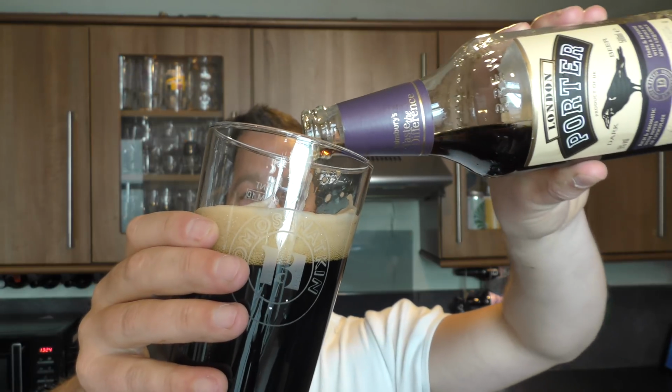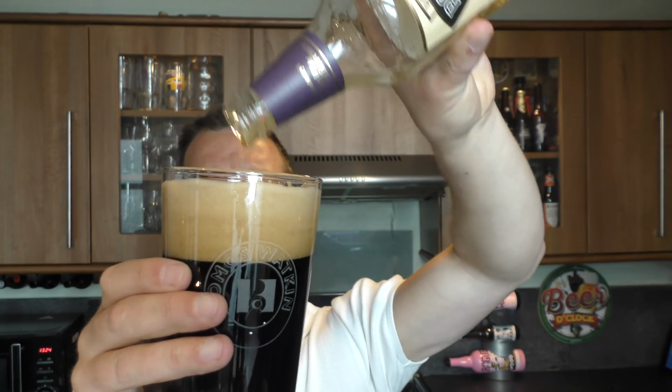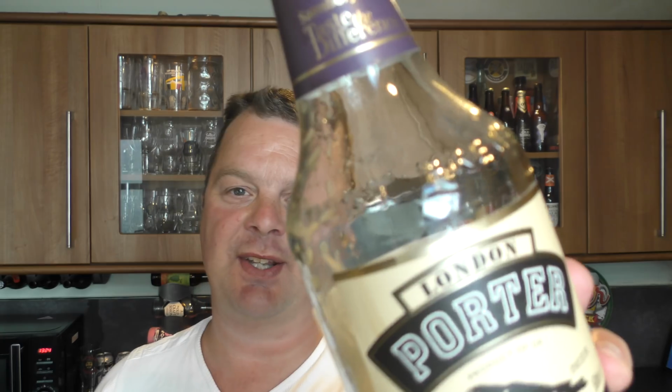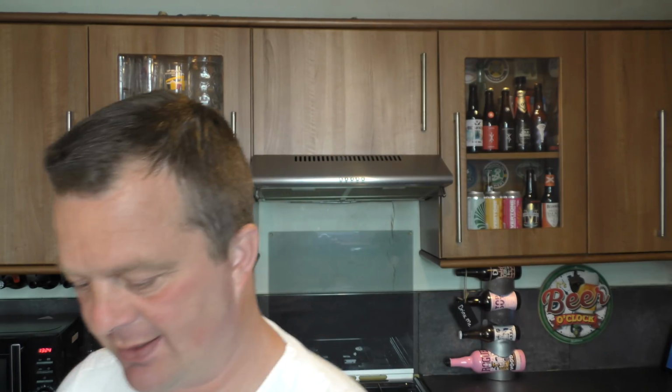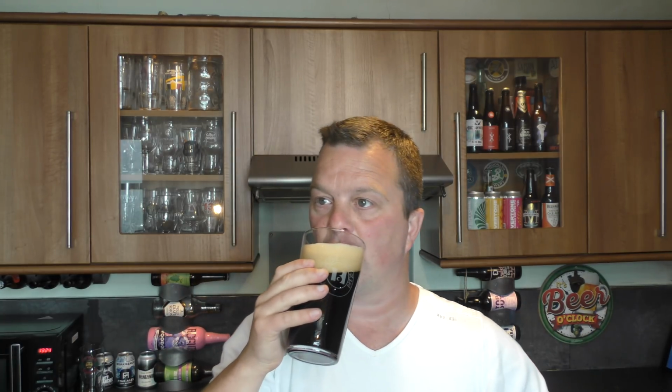I don't think it's going to be a bottle conditioned beer. Shepherd Neame generally just produce filtered beers. You can see it down the neck of the bottle. Britain's oldest brewer. They're based from 1698. Based in Kent. It's really nice and rich, drinkable, nice creamy body, but at the same time very refreshing.